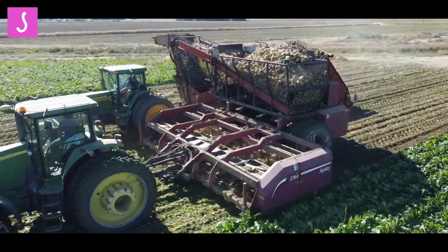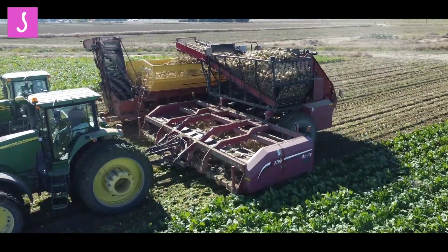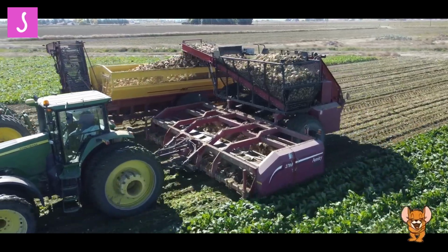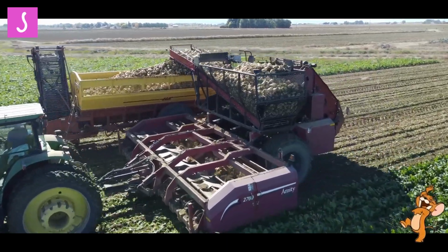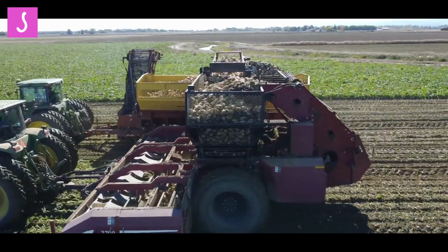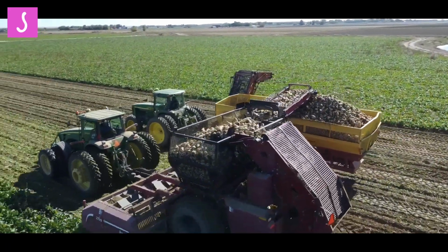One of the key advantages of the Beet Harvest 22 is its ability to effectively lift and separate sugar beets from the soil. Equipped with specialized digging and lifting mechanisms, this machine gently retrieves the sugar beets from the ground while minimizing damage. It ensures the preservation of the beet's quality and market value.